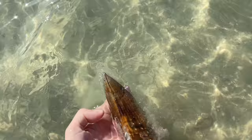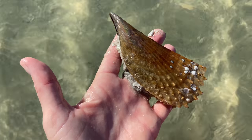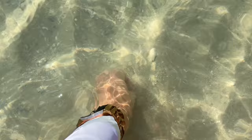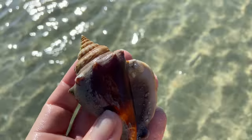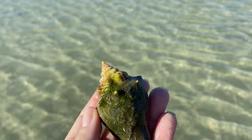I was really hoping, because it was just a piece, but here we have a pen shell. Hoping for something a little more exciting. All right, another lightning whelk. All right, cool. Looks like we are definitely finding Florida fighting conchs like this one and the lightning whelks.